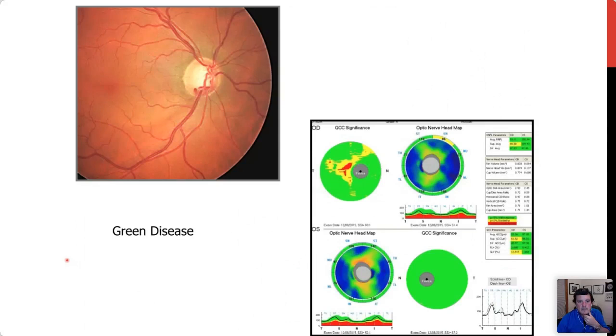Another example of green disease: when we look at the neurofiber layer on this OptiView, there's a faint inferior temporal defect in the photos. And we can see a small wedge defect, inferior temporal in the right eye. The ganglion cell complex doesn't really match in the right eye, and certainly the neurofiber layer doesn't show up on this device as being statistically abnormal. And that's because small defects can actually be objectively missed by these devices.